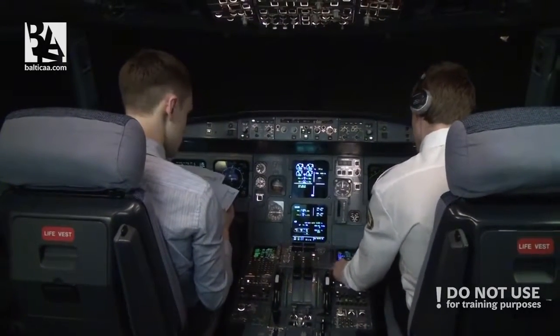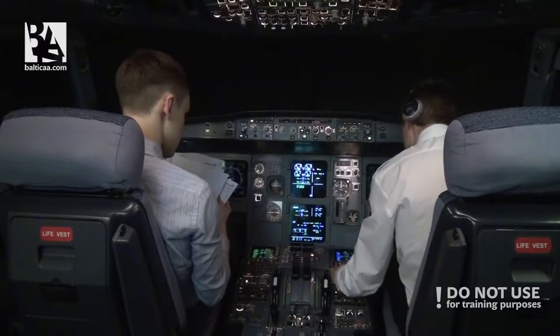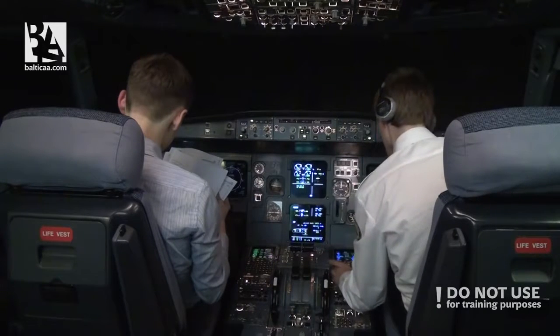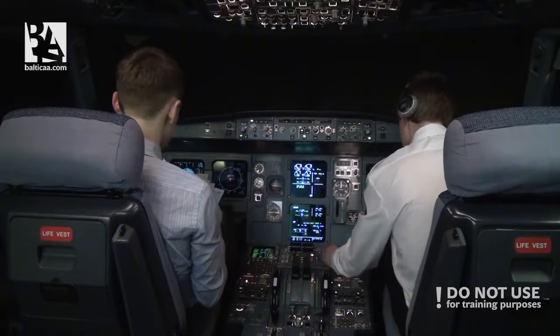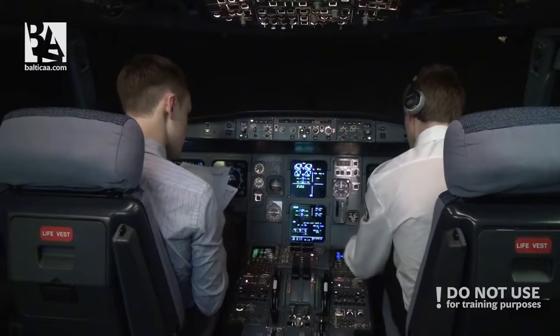1021. Temperature is 16 degrees. Wind is 030 at 3 knots. Okay, transition is 7000, that's good.